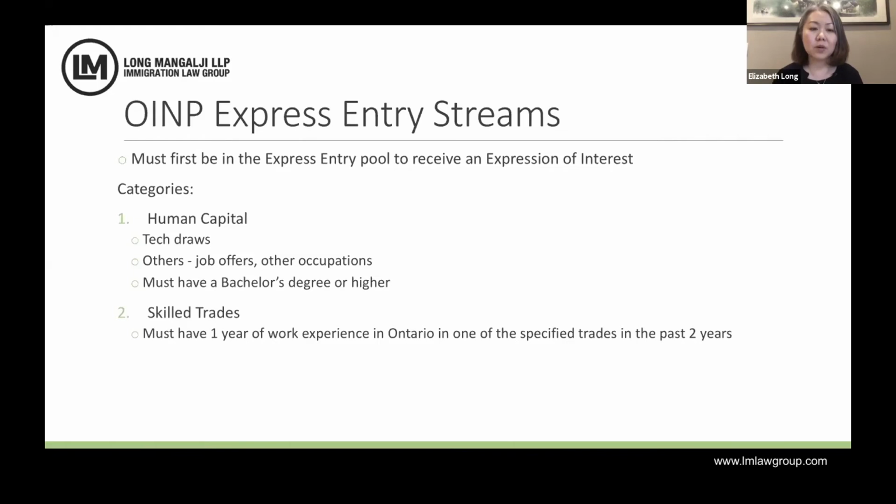They also have skilled trades draws. If you have at least 1 year of work experience in Ontario in one of the specified trades, a lot of construction trades, and chefs, cooks unfortunately are not included in that, but chefs and bakers are. So if you have 1 year of work experience in Ontario in one of the specified trades in the past 2 years, and you are in the express entry system, they may send you an expression of interest, and then you can apply with them.